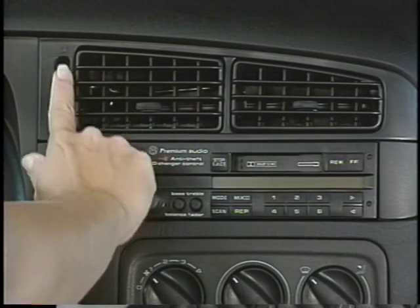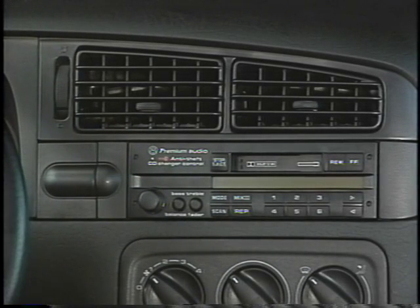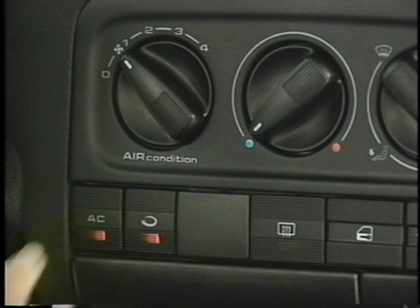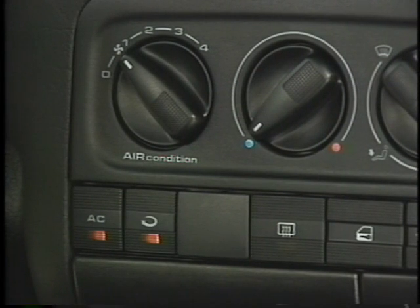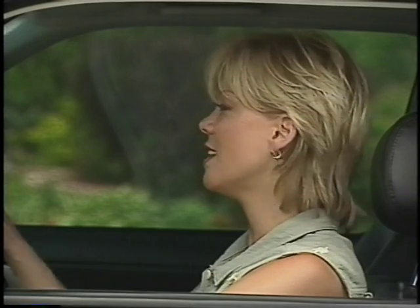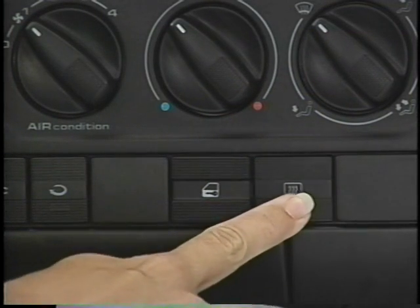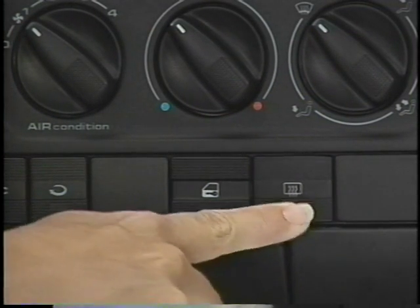And by the way, you should close all the dashboard vents to get stronger airflow from the defroster or the floor vents. If your Golf or GTI is so equipped, you'll find the air conditioning and recirculation buttons below the control knobs. For maximum cooling, depress both buttons at the same time. The symbols will light up and the buttons will stay depressed, telling you that they're on. Use recirculation only with air conditioning because using it with the heater may cause condensation and fogging inside your car. Standard on your Golf or GTI is a rear window defogger. Push the button in to turn it on and again to turn it off.